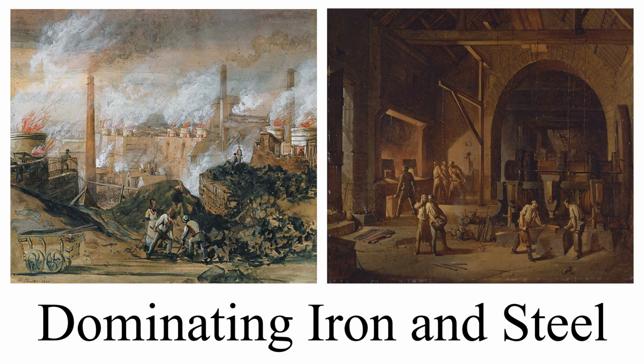By the 18th century, Britain dominated iron and steel, refining coal into coke, then the reverberating furnace and puddling process for wrought iron, then crucible steel, melting quality steel into clay pots, crucibles. Improvements continued.